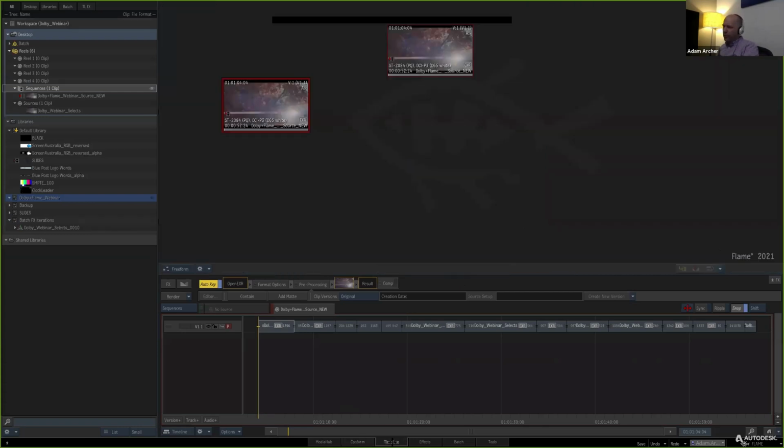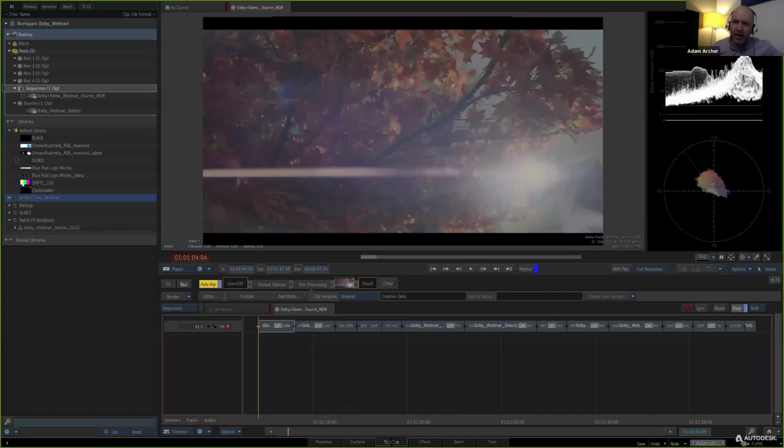Now, one thing I'll point out in this webinar is because we're viewing everything in sRGB, all the HDR images will actually look really flat and dull. And that's because you're viewing them on an SDR display. When you view them on an HDR display, it obviously completely comes to life. So I'll show you now with an iCMU just how different it is. But the SDR footage will actually look better than the HDR footage when we're doing this.